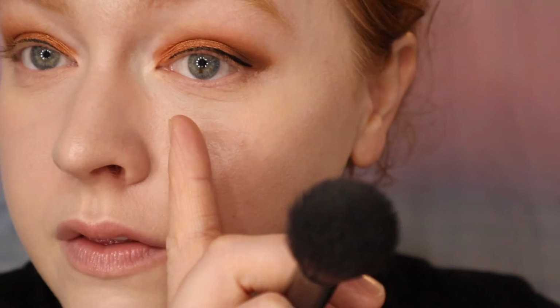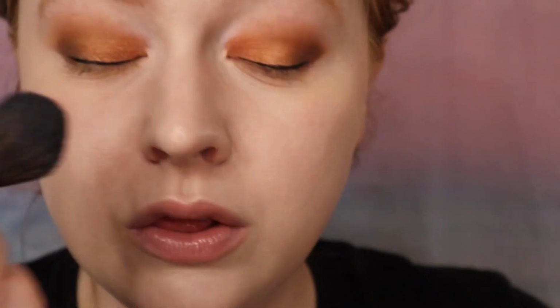It sets the concealer down. It doesn't crease horribly on me. You can see this side compared to this side. It doesn't look like I'm wearing a ton of powder, which I like. I like it a lot.